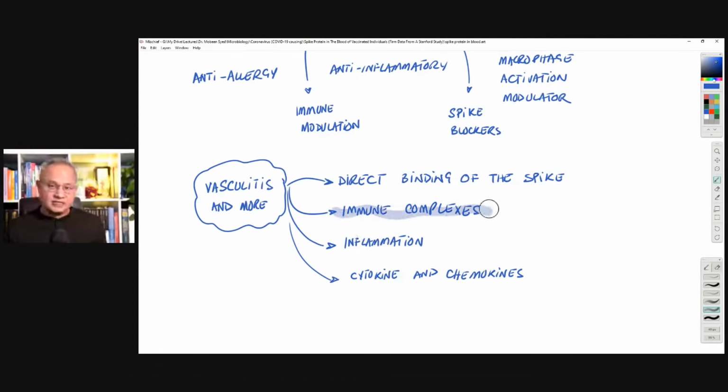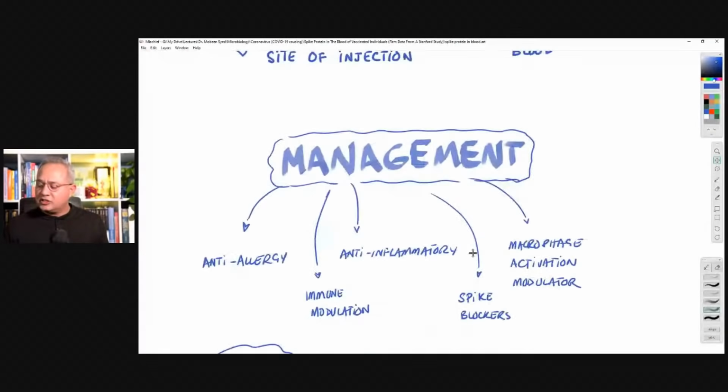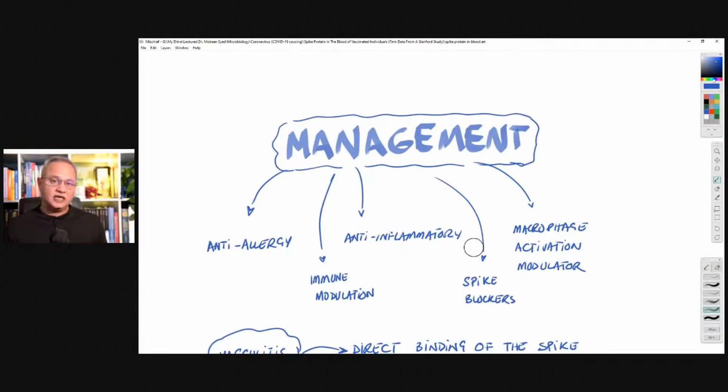Then immune complexes formation that we just discussed. Then local inflammation starts, that we discussed as well: once the complexes are there, the inflammation would occur. And then cytokines and chemokines are released, as we saw yesterday in the brain damage study, where the cytokines could actually be going to the brain, cause local inflammation in the brain, and the response of that can cause damage.